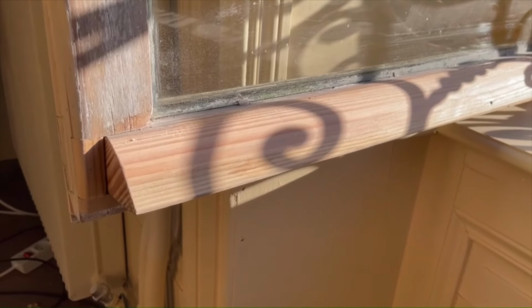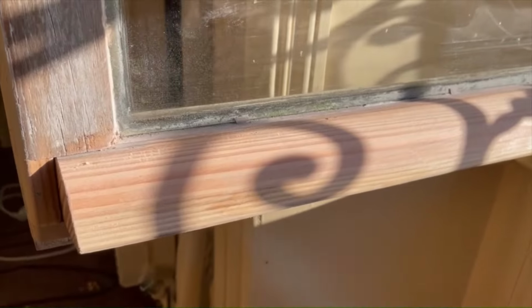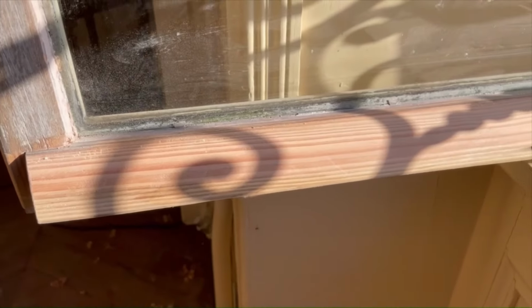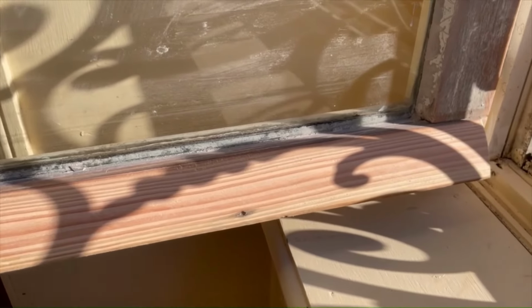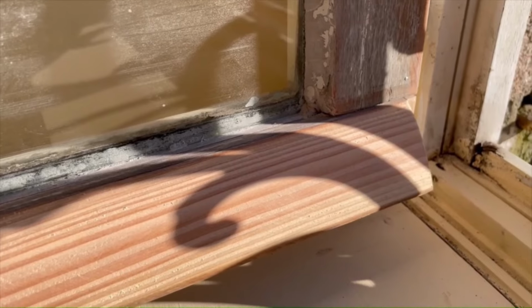So this is the new piece. That looks good. So I did it. Saved another window. I'm the window savior.